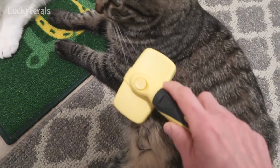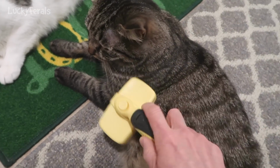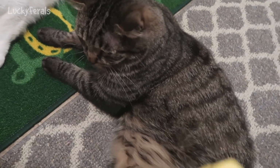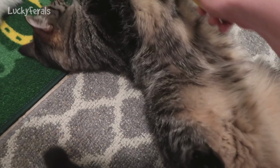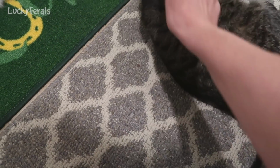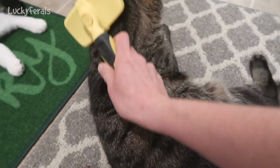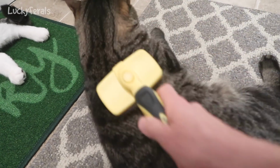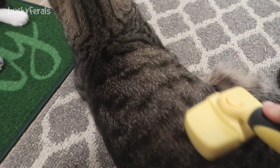Hello, Simba. You want me to brush you? You're gonna roll over so I can brush your tummy? There you go, Simba. Simba's so smart. Simba always knows when I want to brush his tummy, right, Simba? Brush your tummy, Simba?